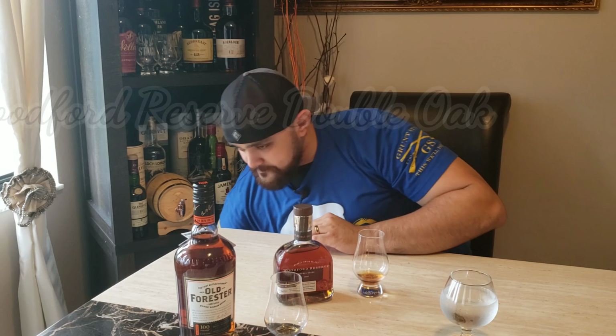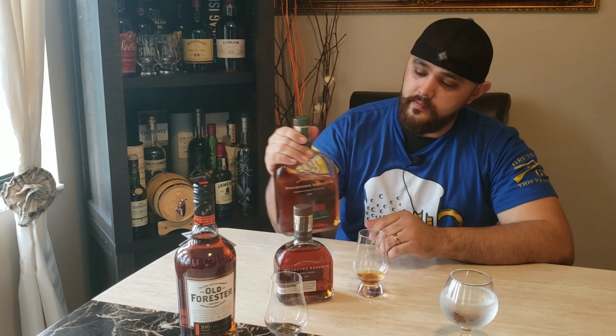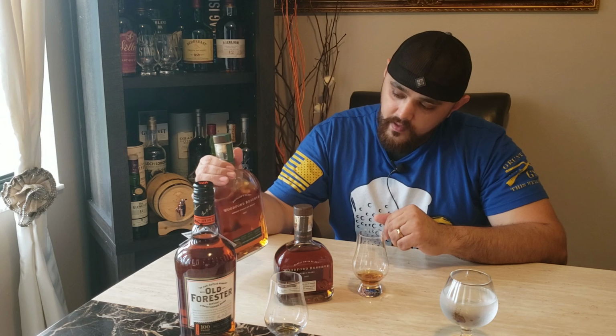I've had the Woodford Reserve. This is the rye, and you can see it's taking me a little bit of time to get used to it. I'm not really a rye person. I'm not there yet. I don't know if I'll ever like it, but this is actually a good expression for the rye from Woodford Reserve.